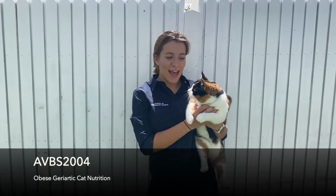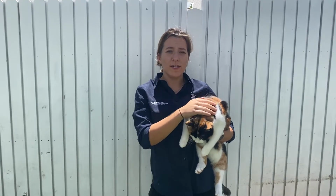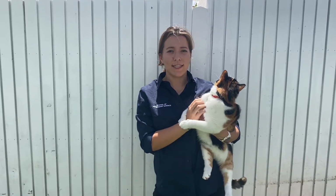Hi, my name's Maddie, and this is Marmalade. And like 30 to 60% of cats worldwide, Marmalade is overweight. Marmalade is 12 years old and currently weighs 6.5 kilos, with a body condition score of 7, which approximates to 25% excess body weight, meaning her ideal weight should be about 4.875 kilos.